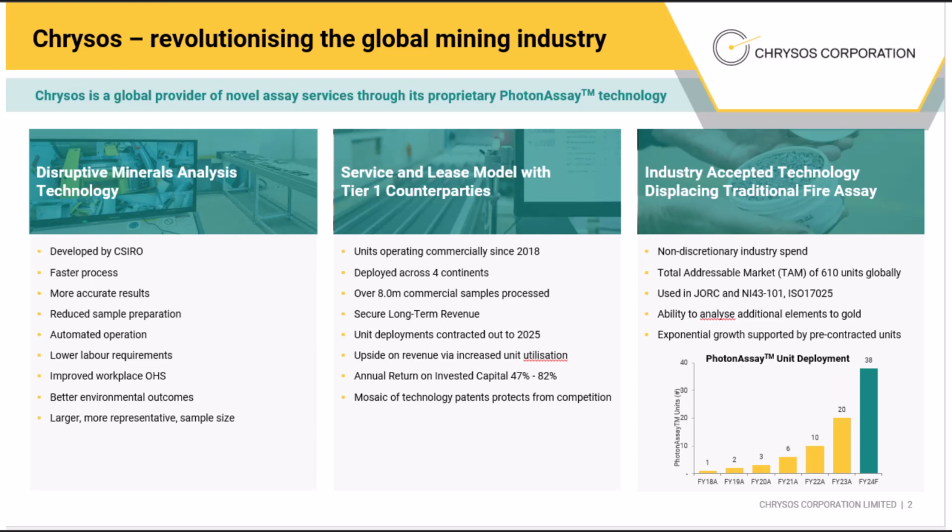We're displacing a technique called fire assay, and we're seeing rapid adoption of our technology all over the world because it offers substantial advantages. First developed by CSIRO, photon assay is significantly faster, reducing analysis time from hours to minutes. It's more accurate, particularly where miners have complex mineralogy. It allows reduced sample preparation, which reduces the overall analysis cost as well as the overall analysis time. It's completely automated. A technician only needs to place a sample onto an input conveyor and then remove samples from an output conveyor post-analysis. It has reduced labour requirements.